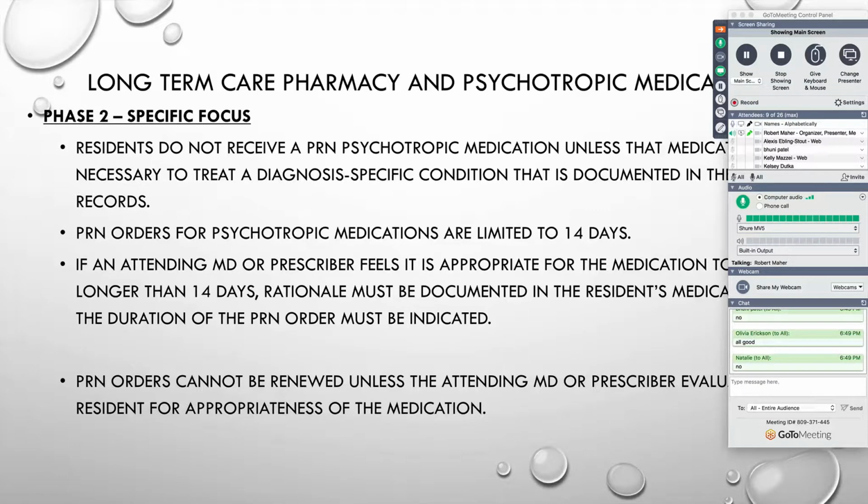So, under the new regs, residents do not receive a PRN psychotropic medication unless the medication is necessary to treat a diagnosed specific condition. So, for example, maybe somebody has really high anxiety, but they're also depressed. We know that it takes multiple weeks for an antidepressant to kick in, so maybe temporarily we start them on a low-dose benzodiazepine, or maybe something like buspirone to cover them until the antidepressant takes effect. Though buspirone's not a great example because buspirone itself takes 1 to 2 weeks to take effect.